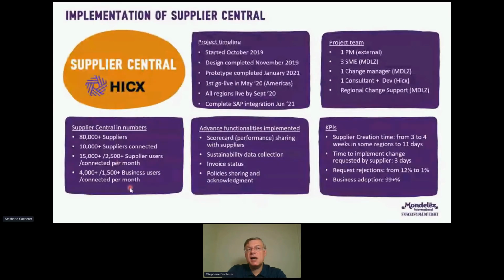On our business side, we have more than 4,000 users, and we have more than 1,500 connected a month. And that could be to validate, to request a new supplier, validate a supplier, or just look at their data, look at the payment terms for a supplier or things like that. So very, very encouraging on that area. That number will probably stay more or less as is, but again, the number of suppliers will continue to grow.